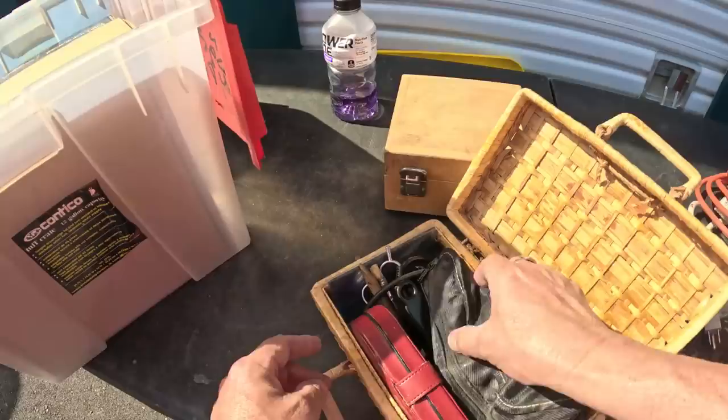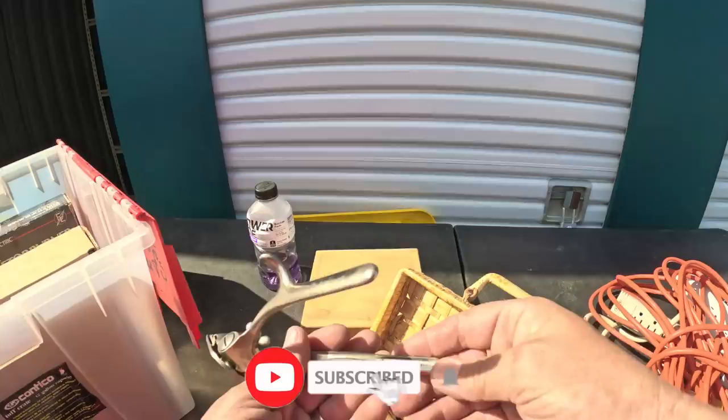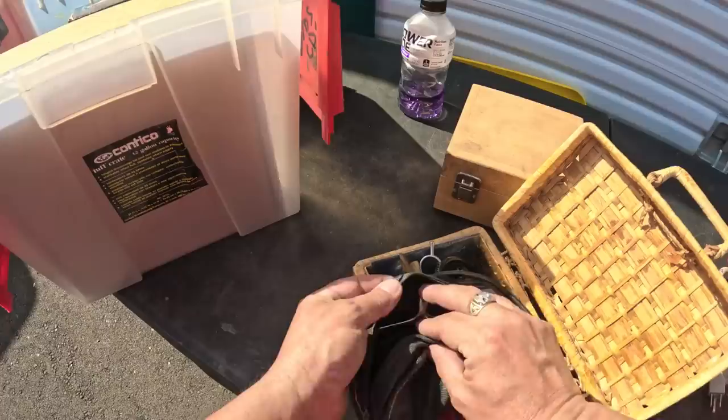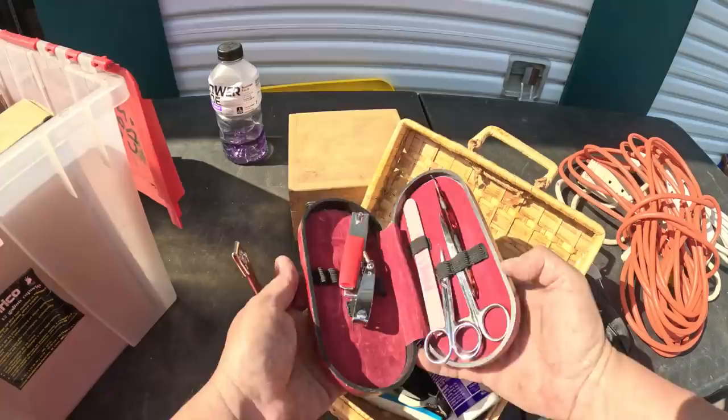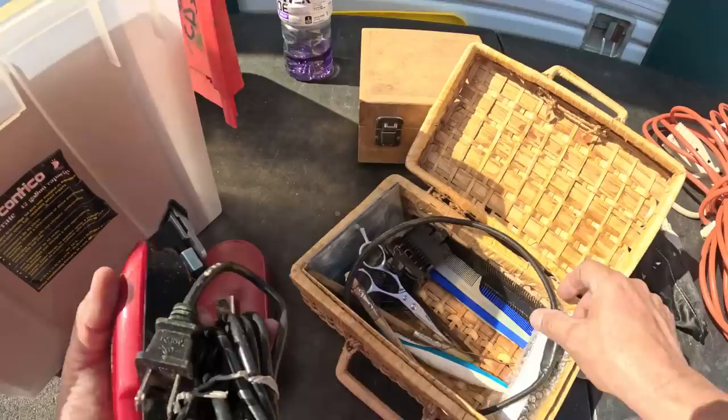Not my taste. Oh, look at these old clippers. That is neat. Foster style, it says. That's some old clippers. And you know what? If we ever have an EMP strike and they knock out all of our electricity and electronics, we might need those. A manicure set. Now there's a nice one. Wow, that's a really good one. That is a really nice set of buzzers right there. Yeah, nice little battery operated one right here.